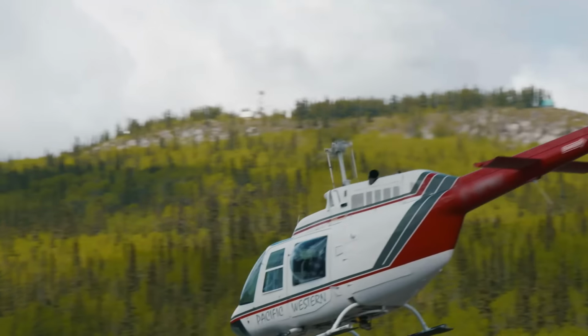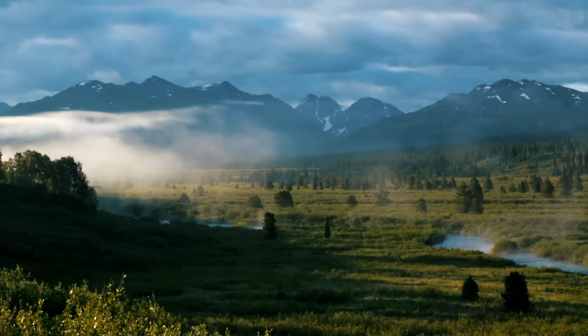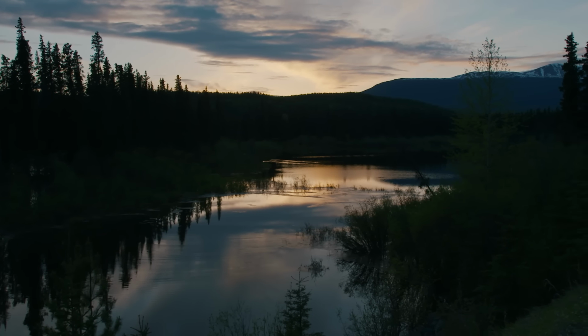My dad mined this claim over 40 years ago. It's been a dream of mine for a long time to go back in there. Just a few more things to get ready tomorrow, and then showtime.